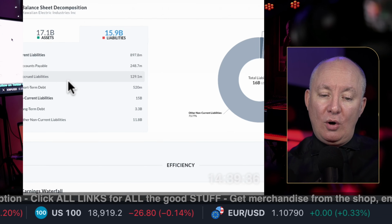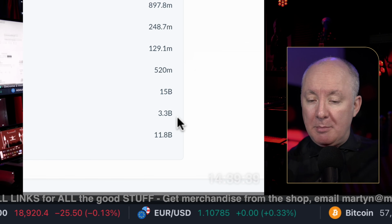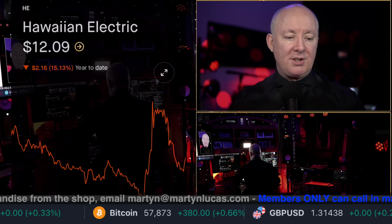Their long-term debt is about to get a lot cheaper with rates coming down. That's going to help. Plus income is about to go up. So it's tight for them at the moment, but that's why the stock price is down. And if we look at it, let's go over the last year.